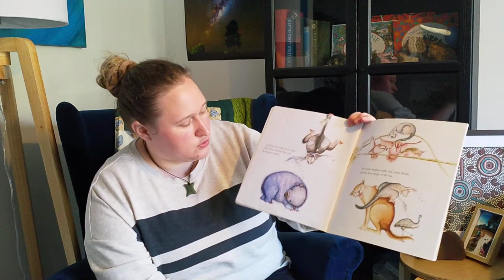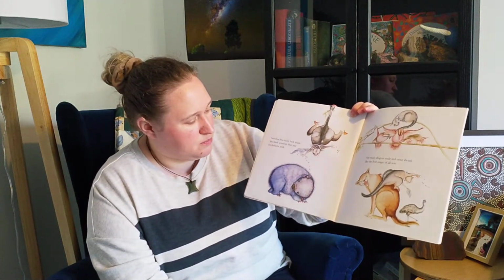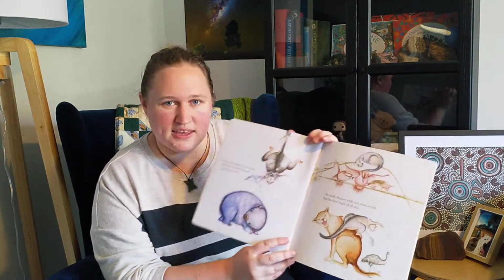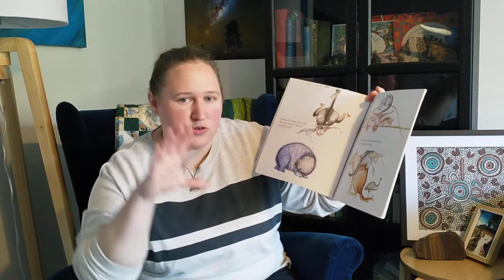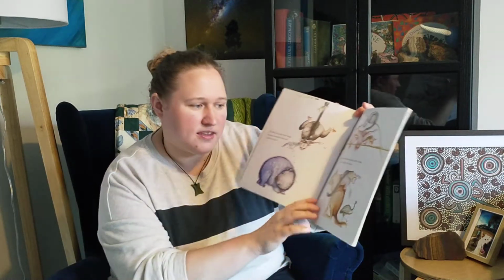Grandma Poss made bush magic. She made wombats blue and kookaburras pink. She made dingoes smile and emus shrink.